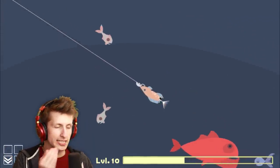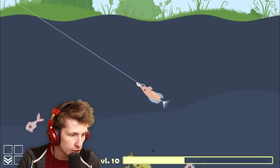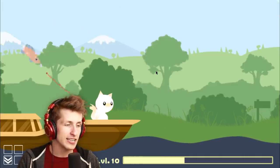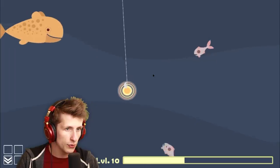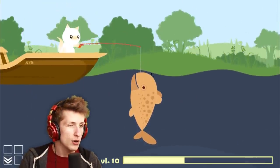Ooh, we got, this guy's not really worth that much. I don't think it's worth a lot. I want to capture that super sad redfish. He looks so sad. Yeah, this fish is not worth a lot of money. But now we're left with a cowfish. Do we want a cowfish? All right, well, we got a cowfish now. What are they worth?